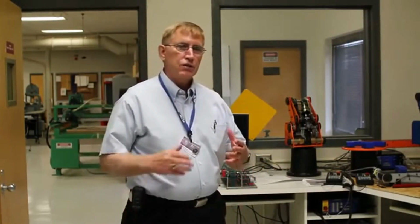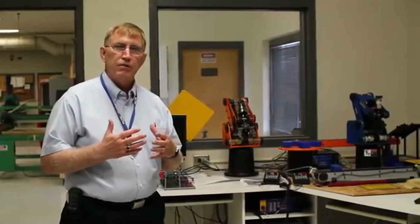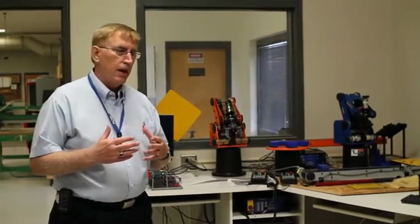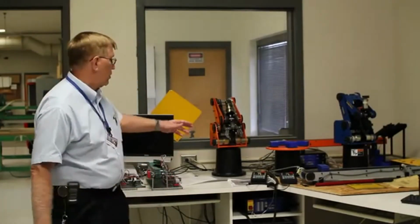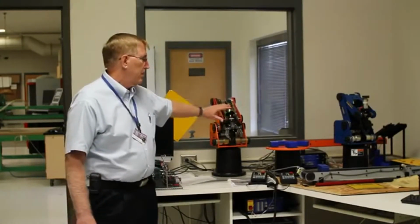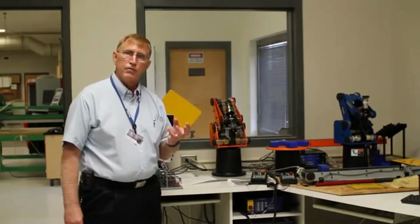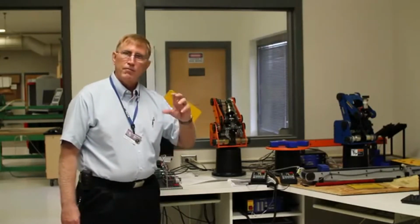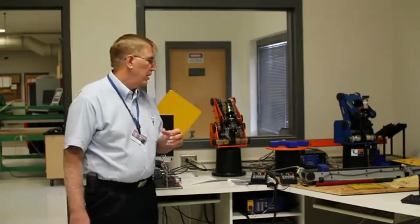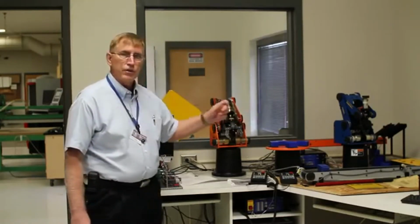This is our robotics room. In here we teach students how to use manufacturing type robots. We have different versions of those that we teach on. These are called Scorbots. These are pretty good sized robotic arms. These actually simulate the arms that you might see in an automobile factory, that pick up the frames, pick up very large parts, move them around, and the students actually program the arms to do manufacturing functions.